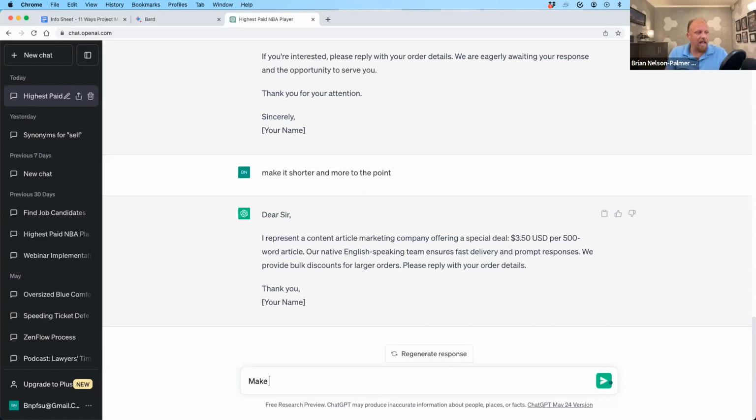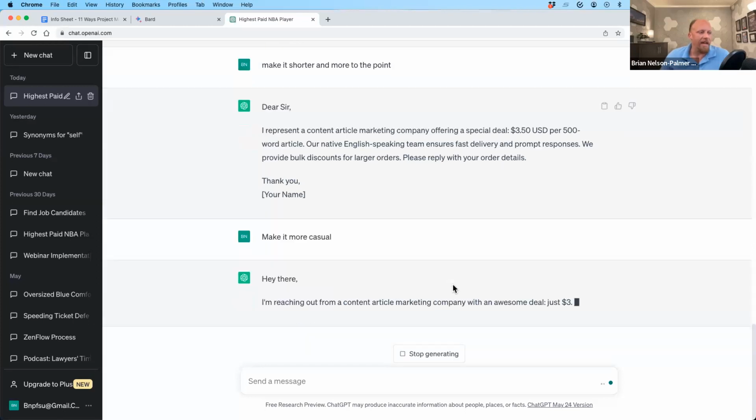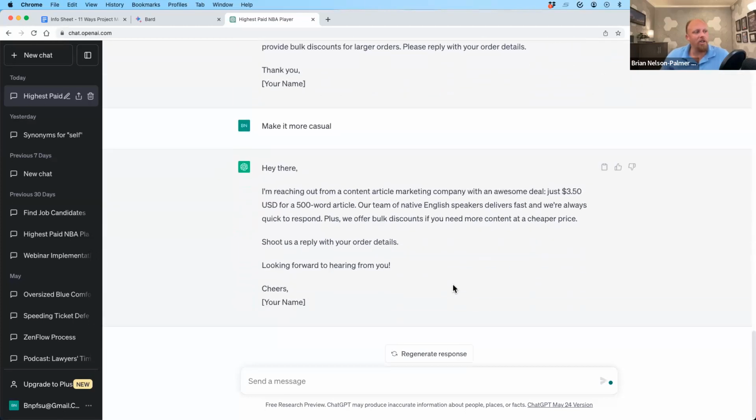And I could do things like make it more formal or make it more casual. Let's say I don't need it to say "Dear Sir," I can make it more casual. So then it will crank it out. "Hey there." Now it's a much more casual language, and it will do this kind of stuff, and also fix the grammar and that kind of stuff.